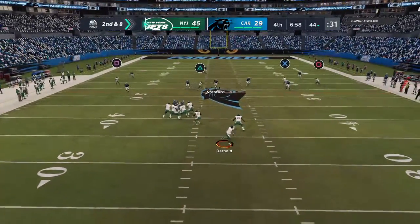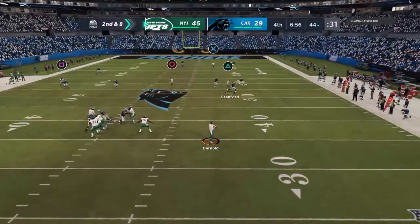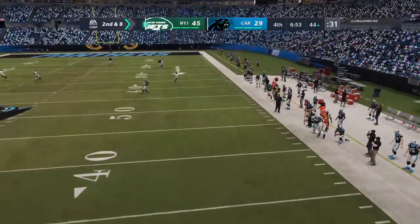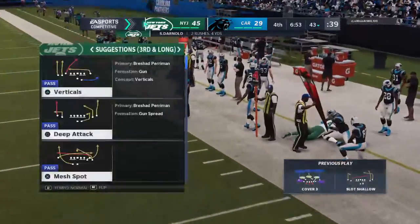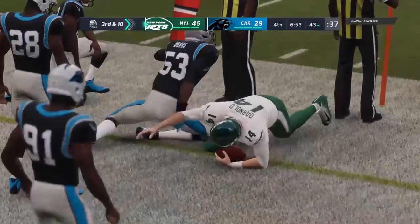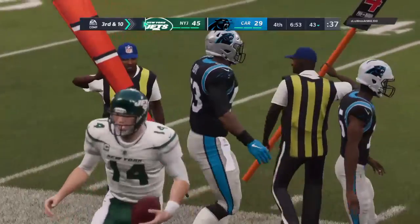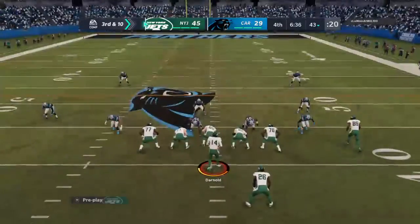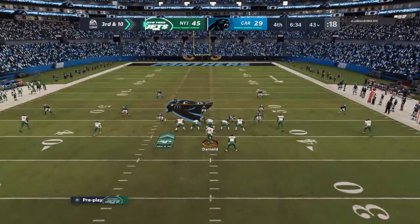From the 44, Darnold eluding the pressure right. And he'll be forced out of bounds shy of the line of scrimmage, so that'll be credited as a sack. It'll go as a loss of a yard, and it'll set up 3rd down. The Jets on 3rd down. They've been near perfect, 4 for 5 to this point.